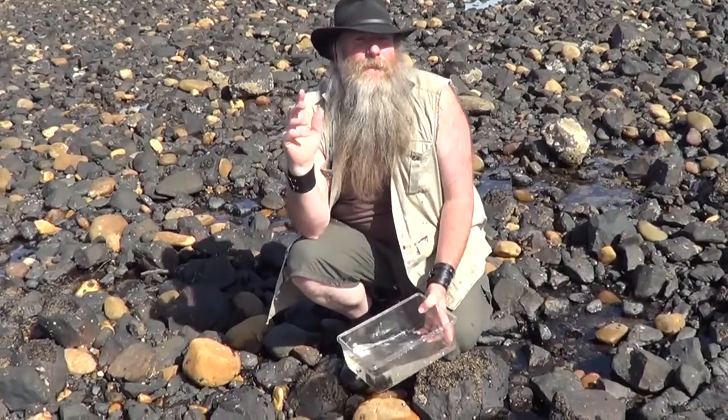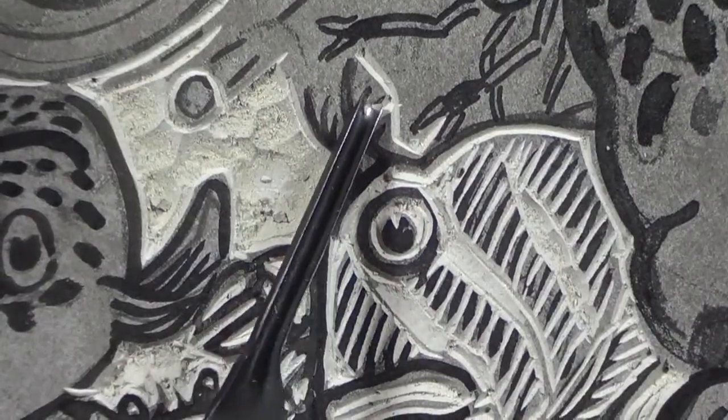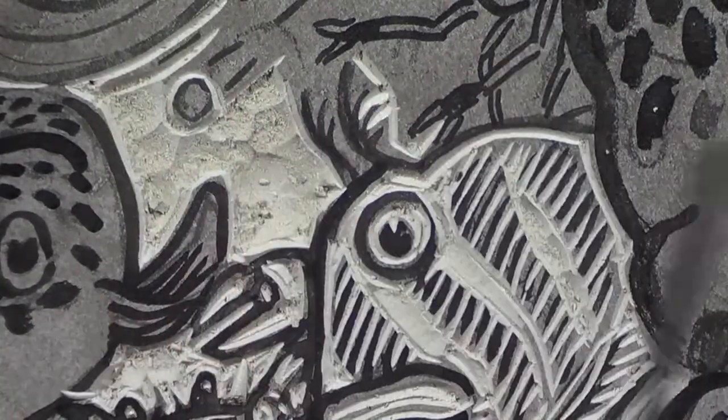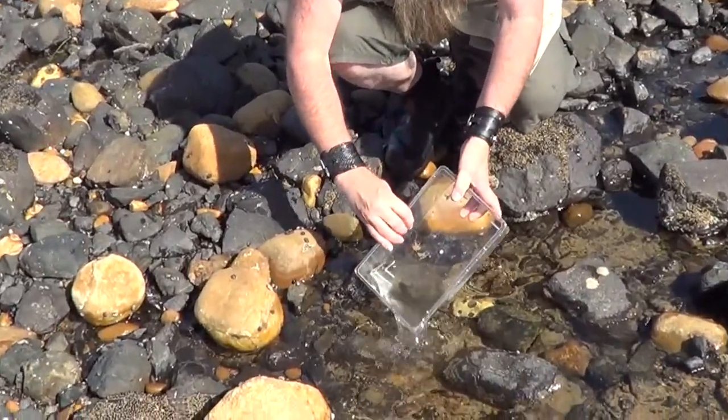So these guys are definitely going in the linocut. In fact, I might make them sort of like a co-star in this. I'm just going to let these guys go where I found them. There we go, little guys.